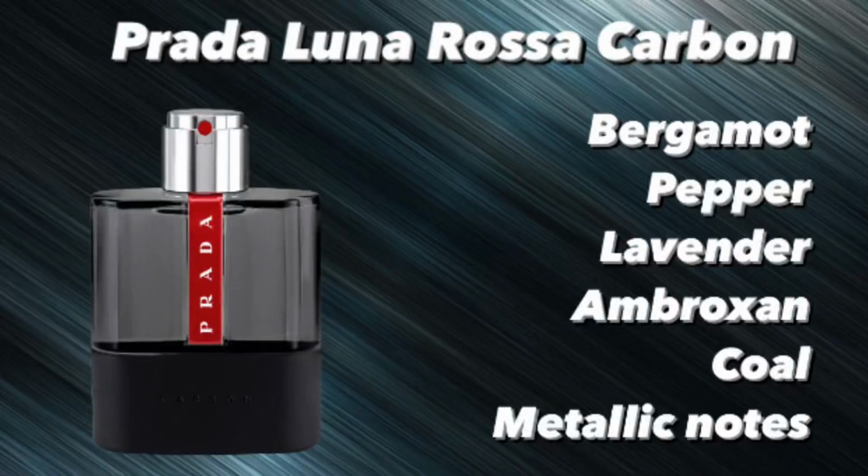Prada Luna Rossa Carbon, one of the most popular Prada fragrances, and it's easy to understand why. Prada's Luna Rossa line has always been pretty popular, but surprisingly none of them seem to really smell that similar. Luna Rossa Carbon, however, is a fragrance that's very similar to Dior Sauvage in its note breakdown: bergamot, pepper, lavender, and of course, ambroxan.